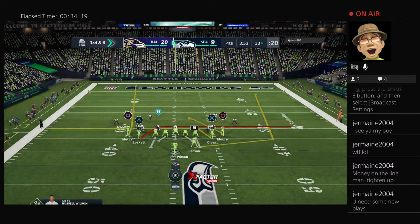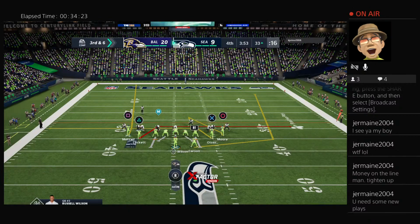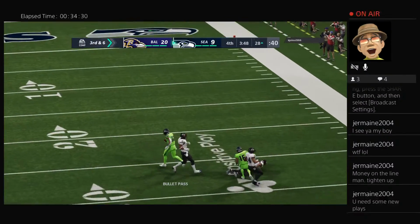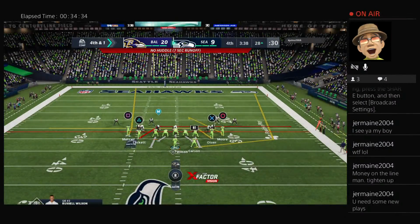So 3rd down now. They need the 27-yard line for a first. Nigga sending them people, bro. To throw again is Wilson. That's complete into the hands of Carson. And they're going to mark him down short, maybe by about a yard, if that.